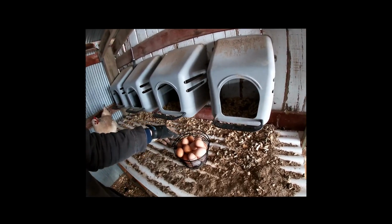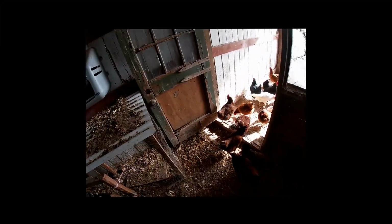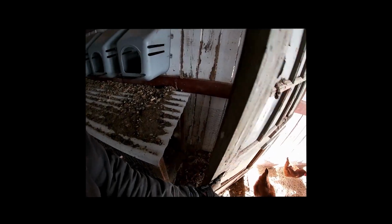27, 28, so a total of 28 eggs, that's not too bad. I always check on the floor. Sometimes somebody gets lazy or can't make it to the nesting box, or they'll make a little makeshift nest on the floor. But nope. All right, so we've got 28 eggs. And now we need to make sure their water and their food is full.